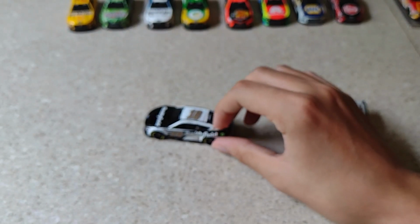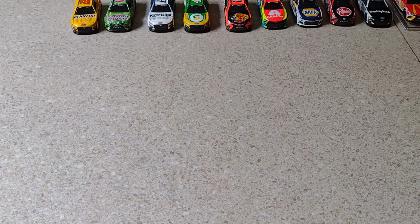I'm going to say this. I love the next gen. So if I give every next gen a better rating than 2021's, it's because I like the next gens better. But, all right, trying to refocus my camera. Sorry about that. All right.